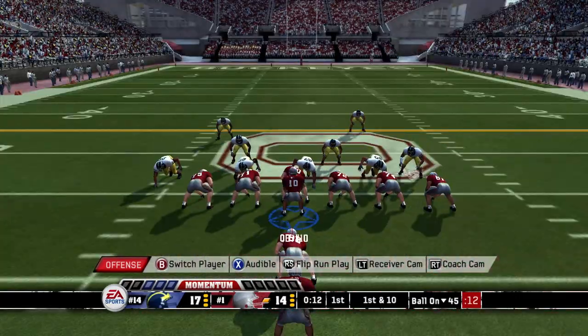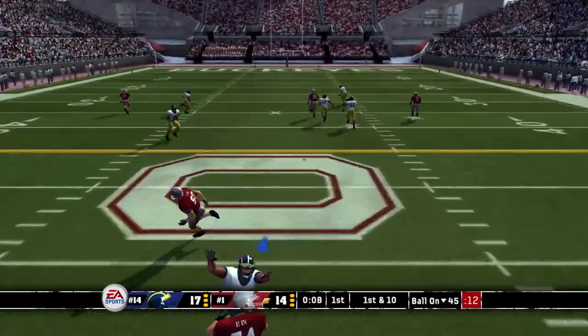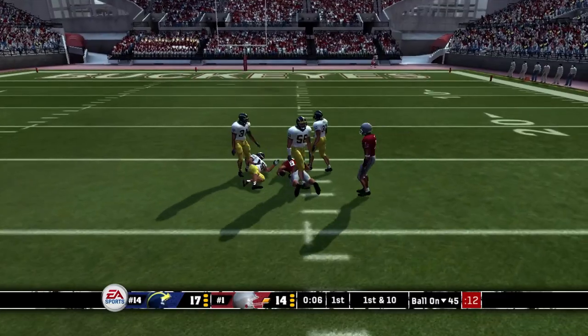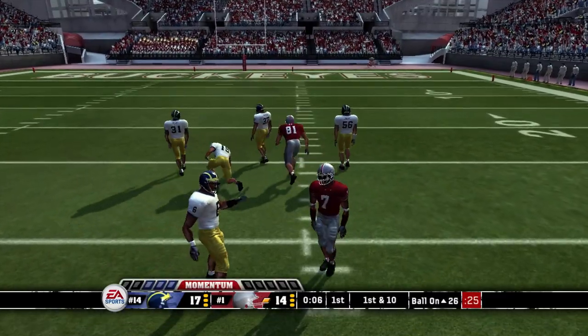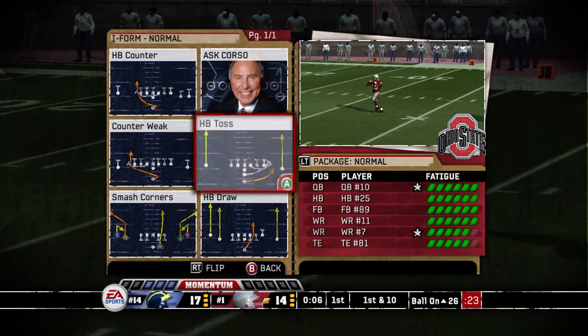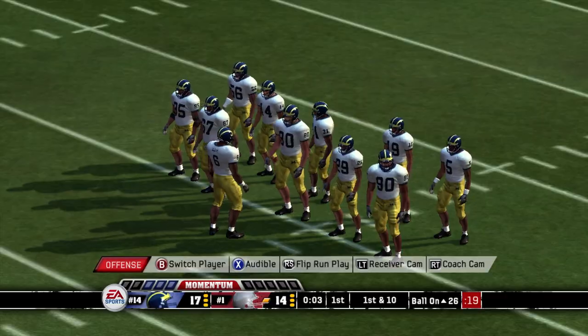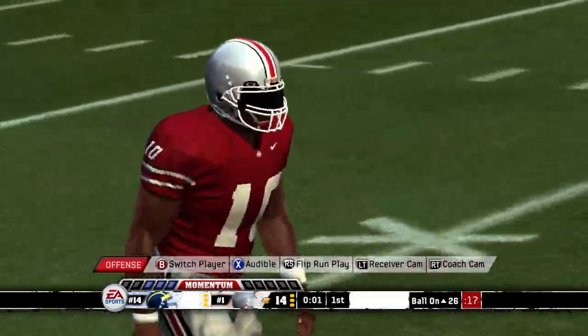Ohio State sets up in the eye, drops back to pass. Looking, he passes it. Bring him down at the 26. What a play. What a play is right. Here they throw the ball to the tight end, and the big guy shows that he's valuable not only as a blocker, but as a receiver as well. Nice catch. It's first and 10. Ball on the 26.